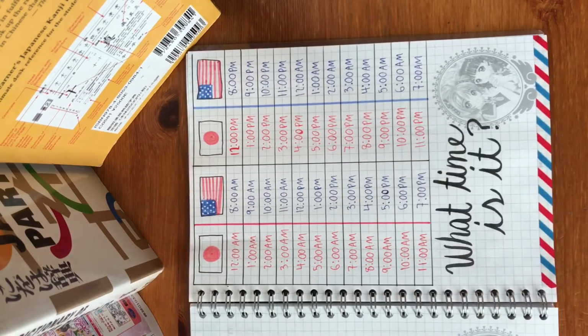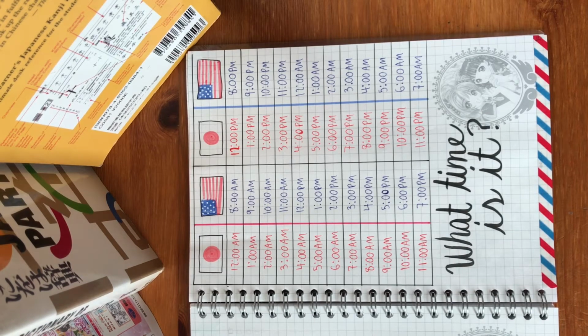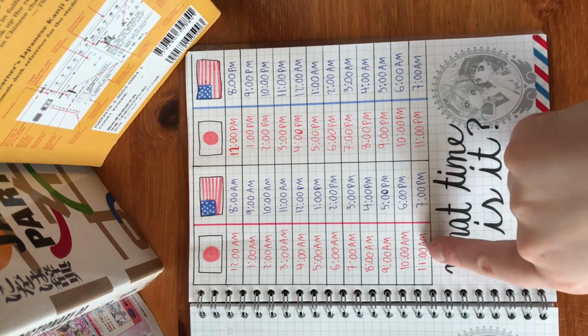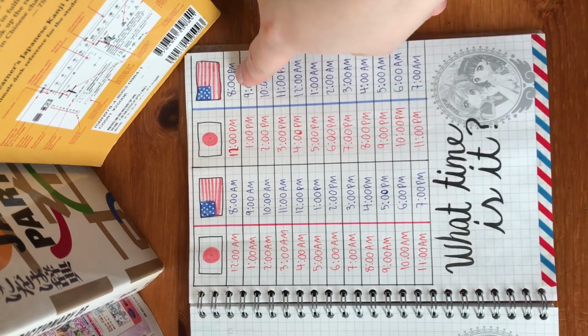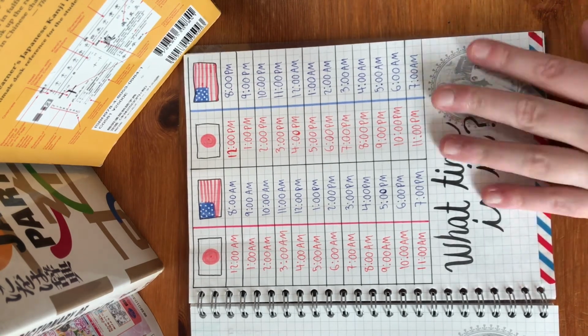And I really like this one. Here's a what time is it spread. Since Japan doesn't have daylight savings time for whatever reason, I had made a chart when I moved, and then when America did daylight savings time, I realized it actually changed. So I think right now it's around maybe 11:30-ish, so maybe it's almost 8 p.m. at home. And I decorated with this washi because it matched.